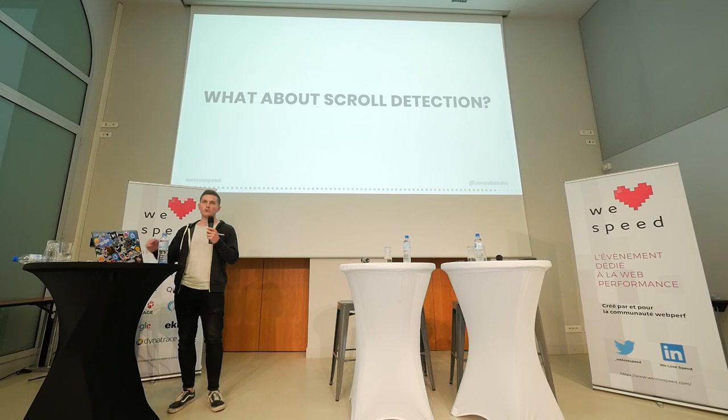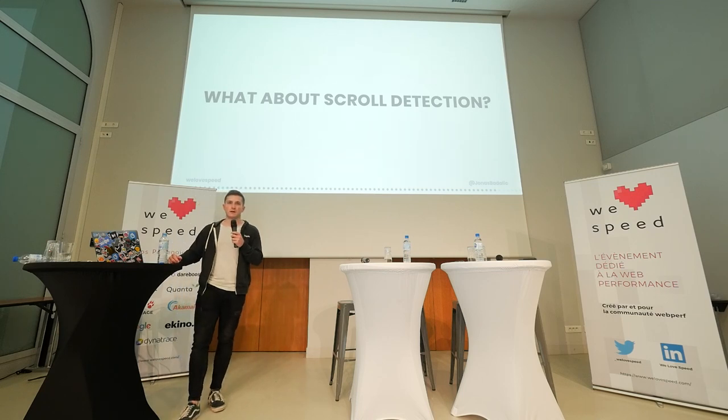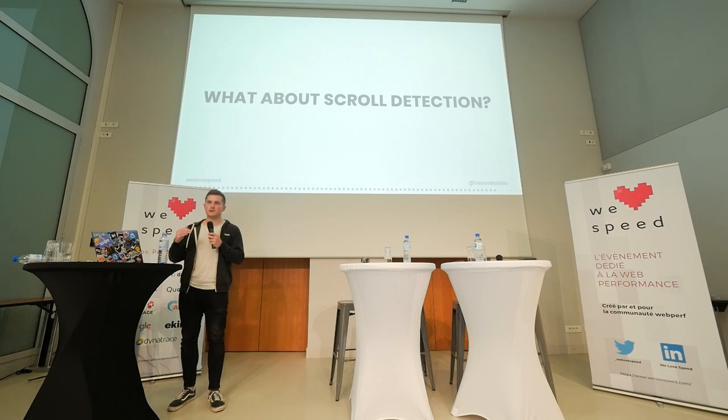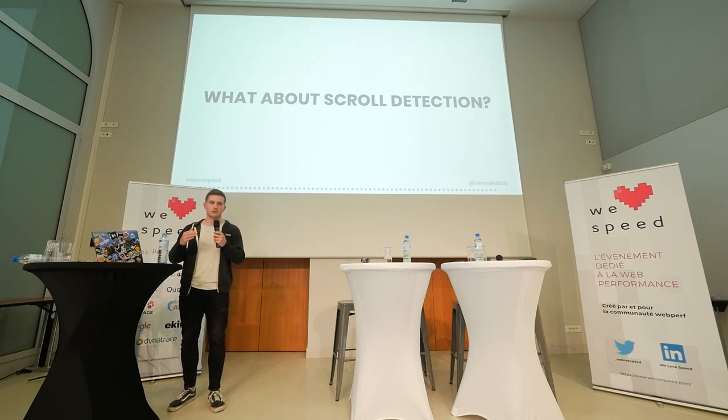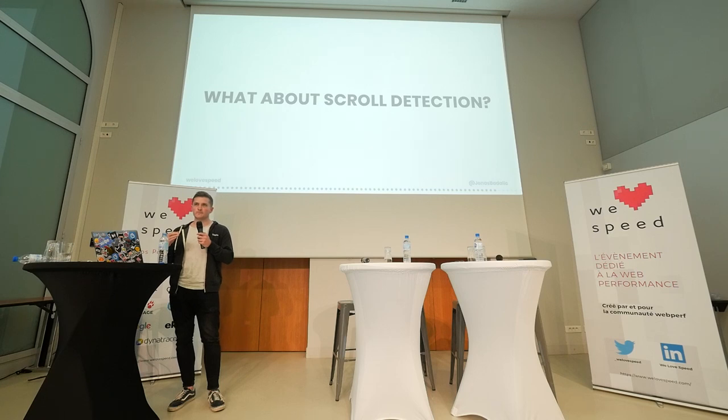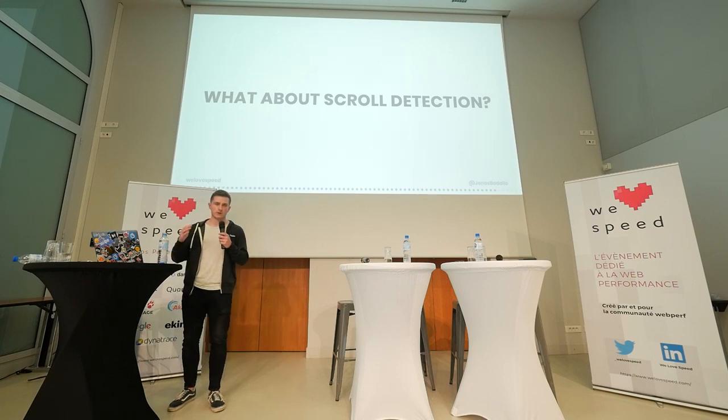code. And then there's the question of scroll detection. We've all written onscroll events, and then the magic getBoundingClientRect to try to find out if an element is reaching the viewport. Those things are bad for multiple reasons. First of all, because getBoundingClientRect is going to cause, I think, a paint operation, which you don't really have to be doing.